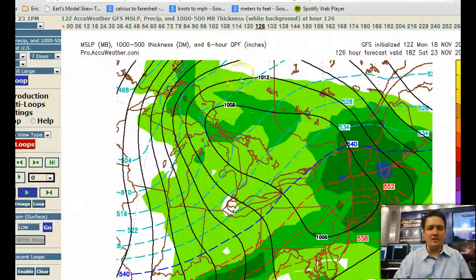and then the cold air is going to make inroads into the weekend. Here's Saturday afternoon. Low pressure is pushing off to the east, cold front trailing behind it, and that looks like a real cold wind blowing in from the north and west on Saturday. We might see some snow flurries before the end of the day on Saturday.